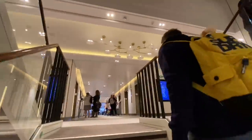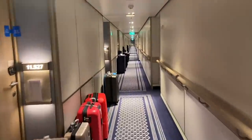We were allocated a cabin on deck 11, as we'd opted for a guaranteed cabin rather than booking a select fare. This is far more cost effective if you're not bothered about where your cabin is located. And on this occasion, we were pretty chuffed with our assigned room.